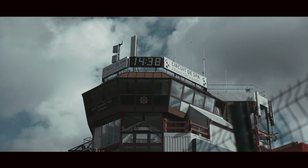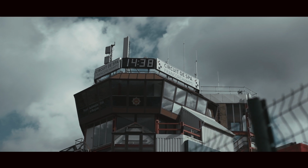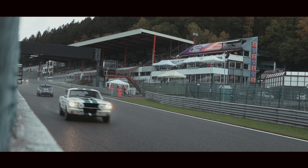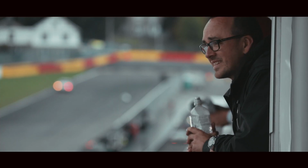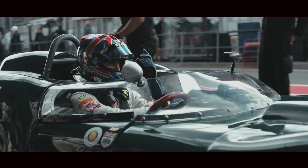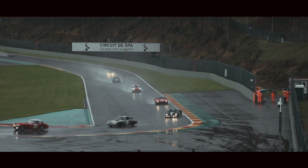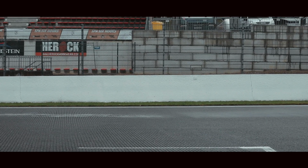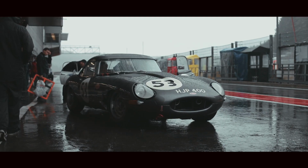Spa-Francorchamps, one of Europe's finest tracks, known across the world as a legendary racing venue steeped in history, from epic victories to crushing tragedies. Designed in the 1920s, the original Spa course utilised public roads between the towns of Francorchamps, Malmedy and Stavelot, and it was a high-speed, flat-out slog. Since then, the track has been reduced and modernised to less than half of the original length, although still retaining some of the key corners.